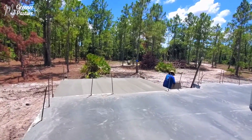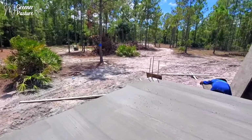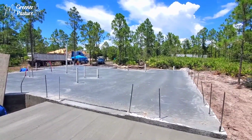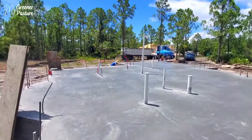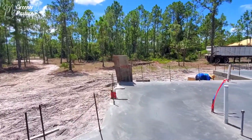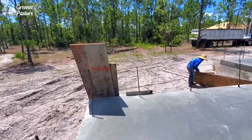The first floor patio. And there's a second floor patio. Step in there. Maybe I can get it from this side. Oh, this is just amazing. Floor nice and smooth. Good to go. We have our floor.